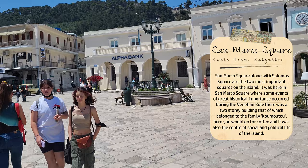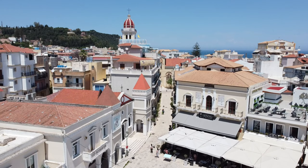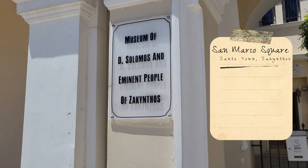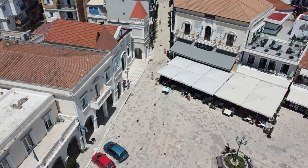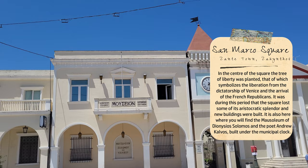During the 18th century, it was the centre of social and political debate and among the prominent figures of the island. The Museum of Dionysios Solomos, Andreas Kalvos and other eminent personalities of Zakynthos is housed in a neoclassical building at the Square of St. Marcus. There's portraits of prominent figures of Zakynthos, personal items of Dionysios Solomos displayed here.